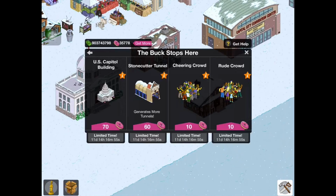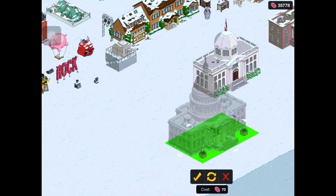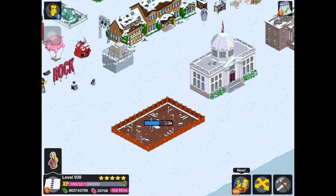We have the U.S. Capitol Building for 70 donuts, which is very big. Honestly, I'd probably go with this over both of those. But personal preference, I suppose.